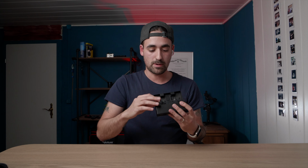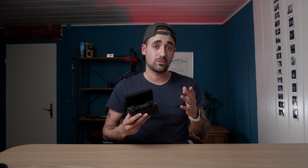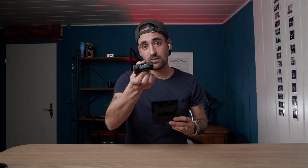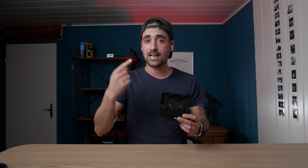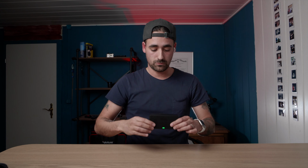These things are so light, you could lose them and not even know about it. It's as heavy as my AirPods basically. So you have two of those, which is great for interviews because you can put one on each of the talents, and they're both connected to this receiver right here, which you just plop on top of your camera and off you go. As soon as you put them in, like the AirPods, they recharge themselves, so you will not run out of juice anytime soon.